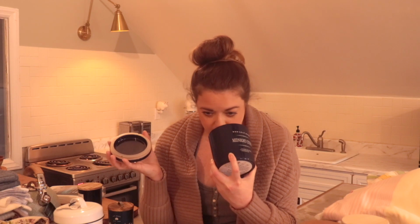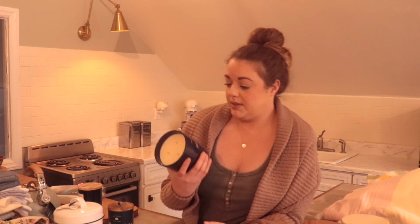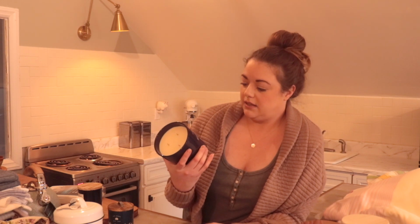So I forgot what this one smells like. So we're gonna experience it together for the first time. This is called Midnight Citrus by Red Leaf Home. It is a coconut wax blend with essential oils. Okay. Now I remember why I bought this. It smells so good. I used to work at a hotel in California, and this smells just like that hotel. That was a nice fancy California hotel. So if you want your home to smell like a nice fancy California hotel, pick up one of these guys. Midnight Citrus, Red Leaf Home.